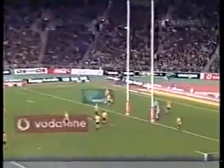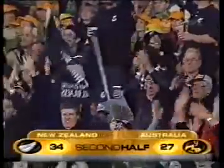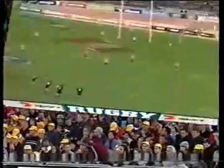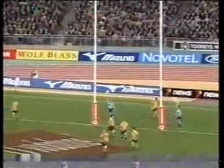Distance is okay. Direction is great. Penalty is made. And it's 34-27. Well, when a goal's kicked like that, it certainly vindicates the choice of the captain. Take the 3 points. Opens a little seven-point gap. A little breather. Well, it's a pressure kick. It was a key kick.